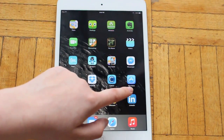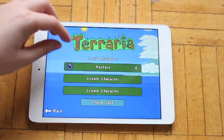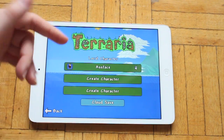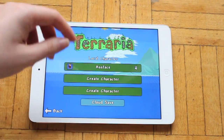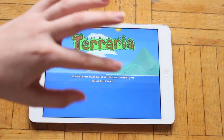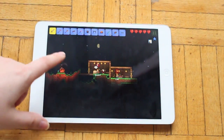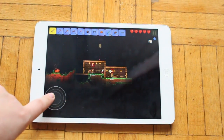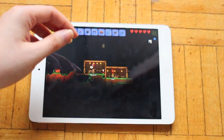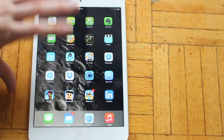The other one is just the basic App Store. That's pretty simple. The next game that I actually bought is Terraria. I named my character Assface, just because it's really funny when there's a message like, hey Assface, please. And I called my world Aslandia. That's the kind of sense of humor I have, guys. I'm sorry, but this is Terraria, and you can move your person around and build houses. It's like 2D Minecraft. It's really fun, totally worth it in my opinion, because it's really, really vast. You can spend hours playing this game, so I definitely suggest Terraria.